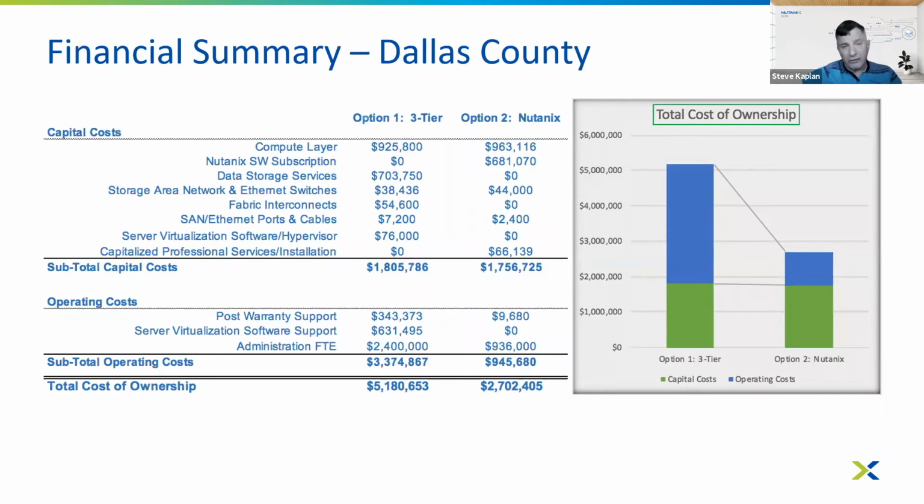This was a TCO analysis we did for Dallas County. In this case, we're comparing Nutanix HCI versus legacy 3-tier. And this is one of the ways we like to show the data on a snapshot 5-year basis, broken out by category, and then by CapEx and OpEx. And in this case, you can see that Dallas County saved almost 2.5 million, just about 48% going with HCI.